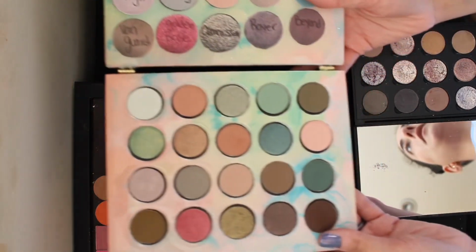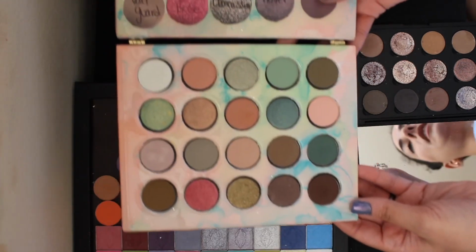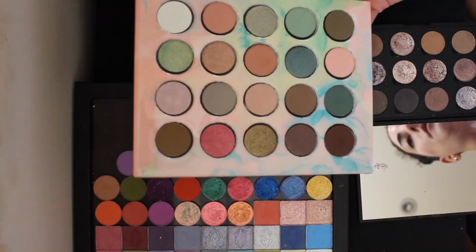This is my Sydney Grace and Mel's Memory Bundle. I have, since my video, labeled it. So let's see if we have any direct dupes here.